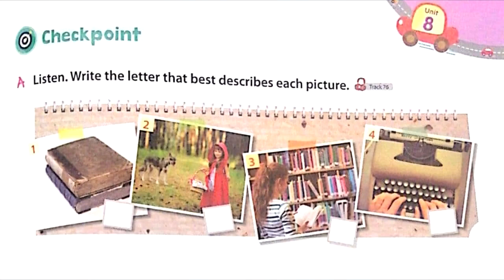Checkpoint A. Listen. Write the letter that best describes each picture. A. Little Red Riding Hood is a story about a little girl against a big bad wolf. B. Someone is using a typewriter. Many writers still use typewriters to complete their work. C. The shelves are filled with books. Grace reads a book as she stands in front of the shelves. D. These 2 books are very old. They were made over 100 years ago.